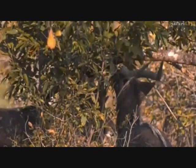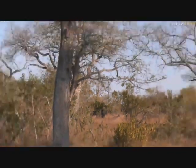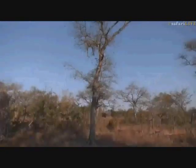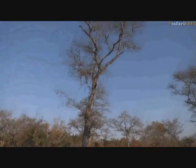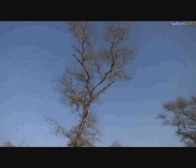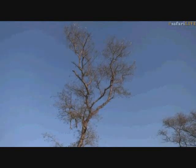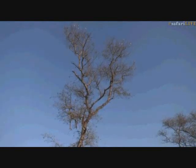Parts of the sky at the moment are just so blue. I was just having a look around, and if you look through this, there's this beautiful knob thorn next to us, and just through there, the sky is this beautiful blue, especially with us looking in that direction. The light is perfect.